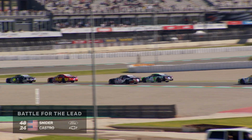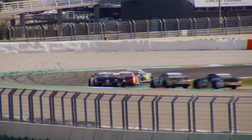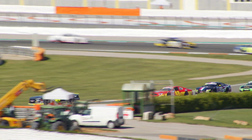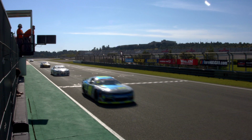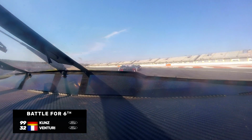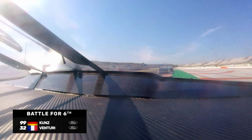The number 50 Hendrick Ford looks to try and take 3rd place, but looks as though Max Lancer is having none of it. Then he runs a little bit wide coming out of the corner, and it will allow Maggi, I think, to go through. Yeah, he gains the place, as we can see, battles all the way down through the order. Florian Venturi, we ride on board, throws one up the inside, gets past Justin Kuntz and gains the position.